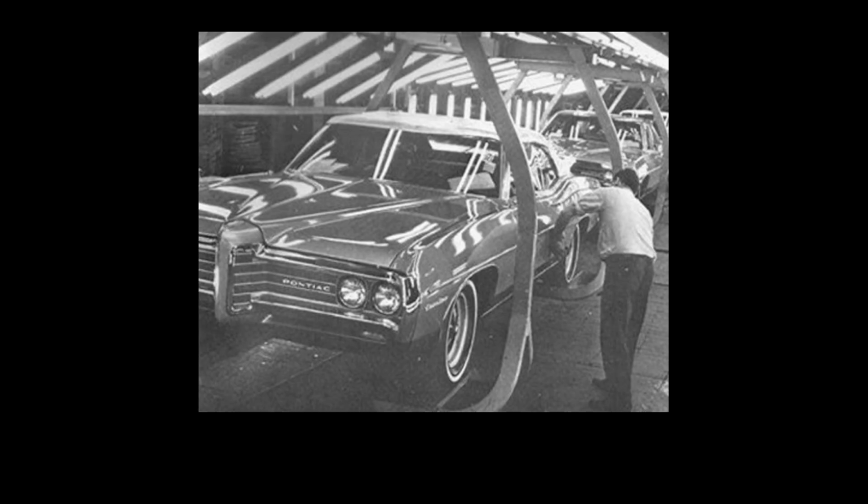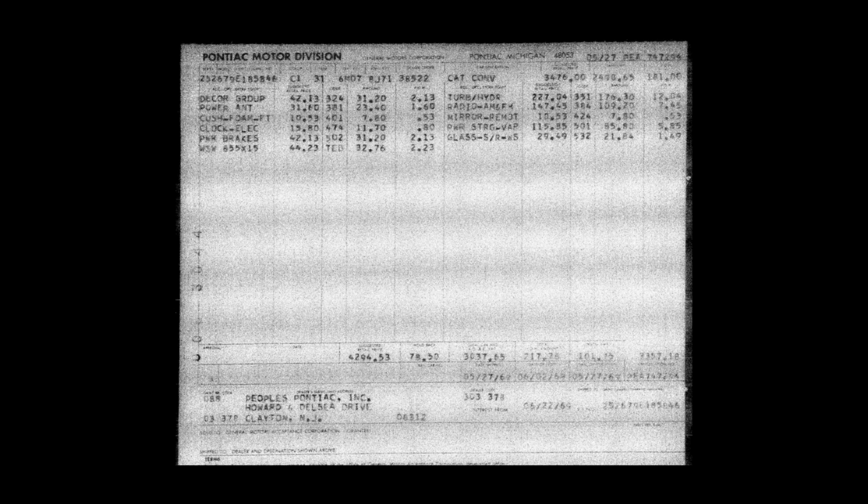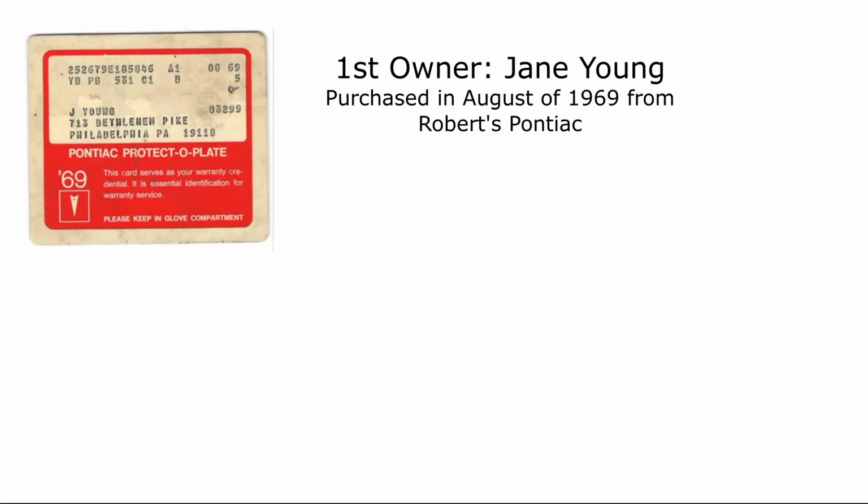This 1969 Pontiac Catalina Convertible was scheduled for production in the Linden, New Jersey General Motors Pontiac plant in the 26th production week, which was May 20th, 1969. The window sticker was printed on May 27th. It is one of 5,436 Pontiac Catalina convertibles produced that year. The car has had 4 owners.